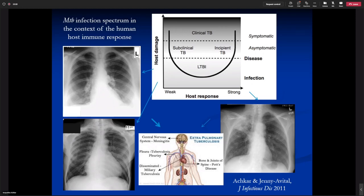Severely immunocompromised patients don't get the same inflammatory response. They also don't wall off granulomas and have these cavities in the lung. They disseminate early, but they can be without fever and cough. So you're going to have a possibly unremarkable X-ray that shows some hilar adenopathy, which looks almost like sarcoidosis, or you can have some miliary infiltrates and extrapulmonary TB manifestations.